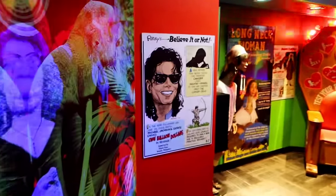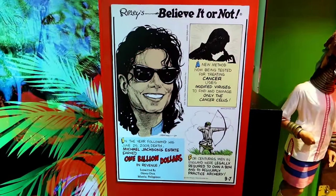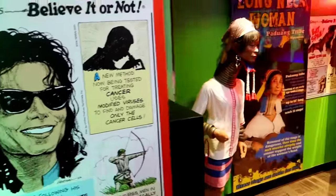Michael Jackson. The year following his 2009 death, $1 billion in revenue. Well, they say sometimes people are worth more dead than alive.